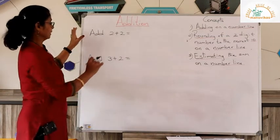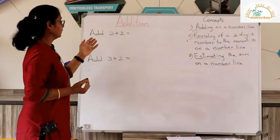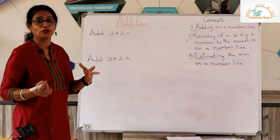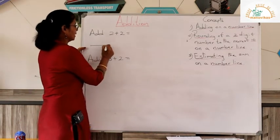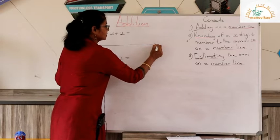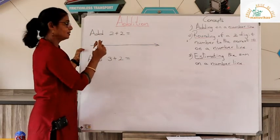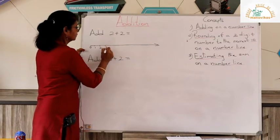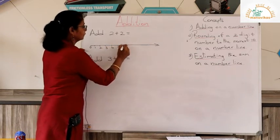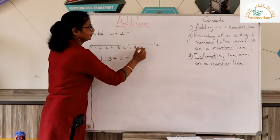Now we are given 2 numbers, add 2 plus 2. We know 2 plus 2 is 4, but we don't know how to add on a number line. So we draw a number line. A number line is a straight horizontal line where numbers are written with equal distance. Start from 0, 1, 2, 3, 4, 5, 6, 7, 8, 9.